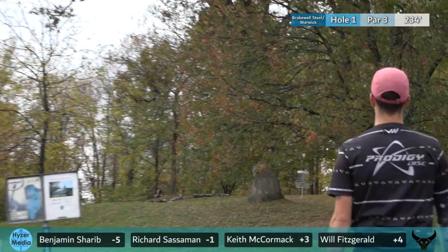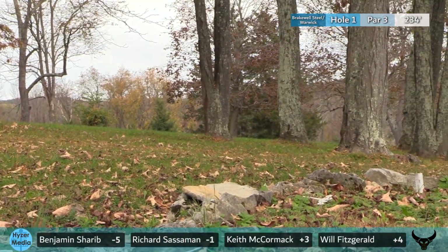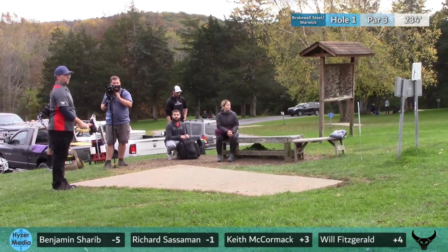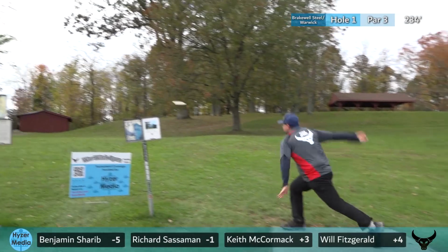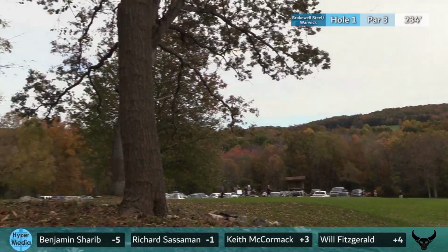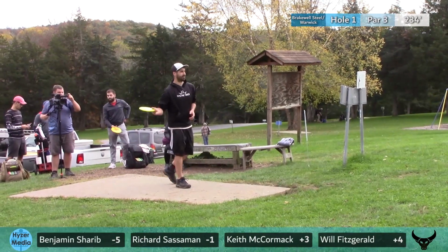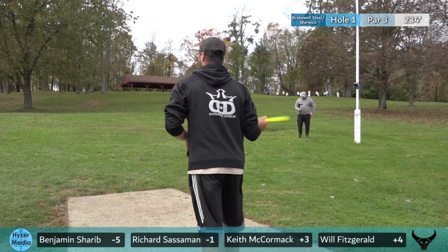Ben starting off with a high turnover. Looks like just a bit too high. Hits a branch, kicks down short, maybe circle 2. We'll see if Rich, going the same line, assumably, will get a little bit lower. Does take it lower, a little bit wider. Oh, kicks off a tree in the out of bounds, but looks like he got through it over the out of bounds. He'll be inside the circle's edge, maybe a little bit into circle 2.